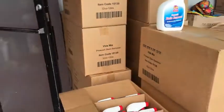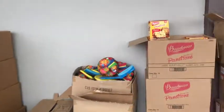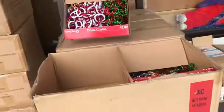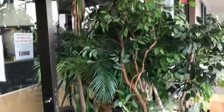We've got all kinds of brand new items in the box by the cases tonight. Kids' toy stain remover, biscuit mix, cold packs, knee packs, Christmas items. Tell you what, Christmas will be here before you know it. We have shimmer tattoos. We've got all kinds of really nice ficus plants today.